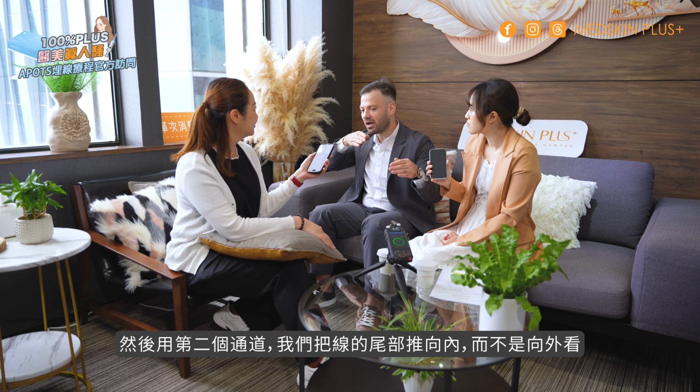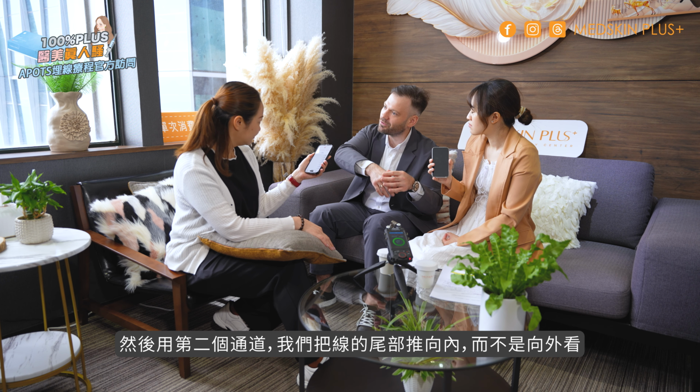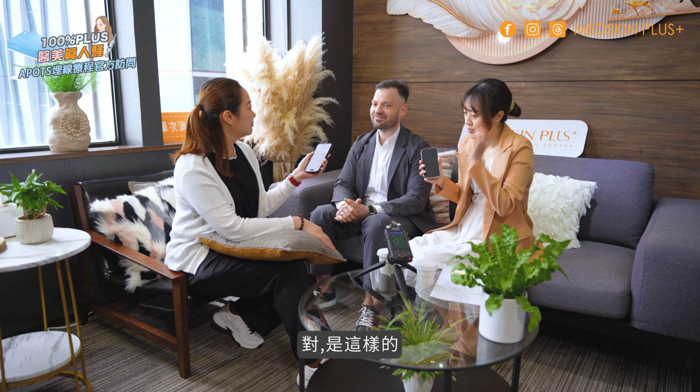And with the second pass, we push the tail of the thread to look inside instead of looking outside. That's how we prevent actually the complication you're talking about. Yeah, that's the breast poking out.